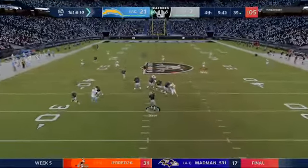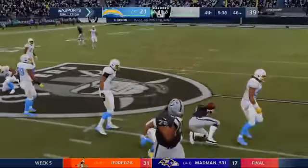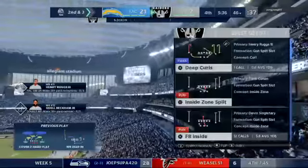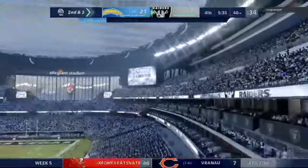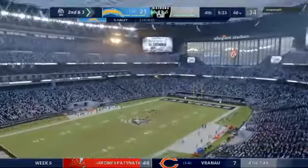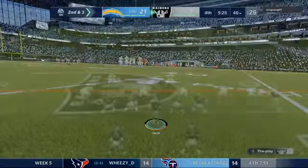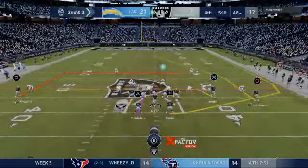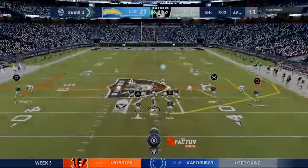On 1st and 10, Dixon. And he's got his man on the out route. And he'll be taken down at the 46-yard line. 7 yards to pick up there. You've got the big lead defensively, willing to give them that underneath stuff, right? And this is why you work on your tackling. Tackle them after the catch, inbounds, keep the clock running. Just go ahead and bleed the game out that way.